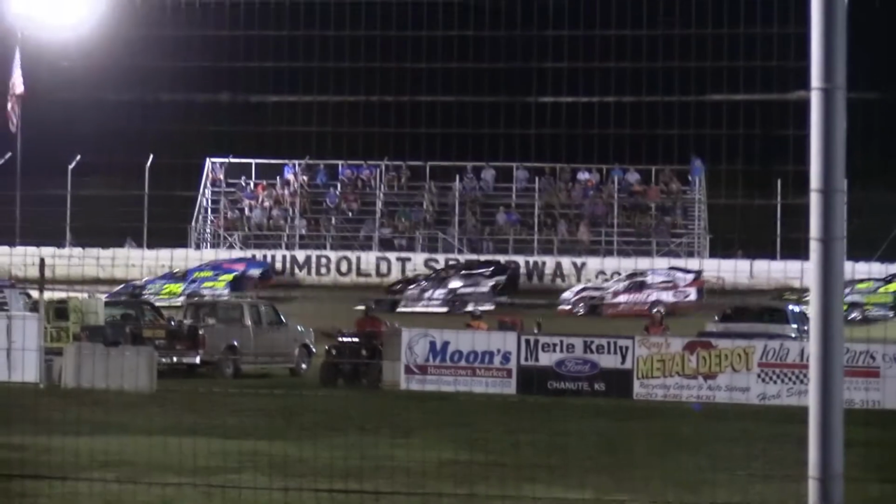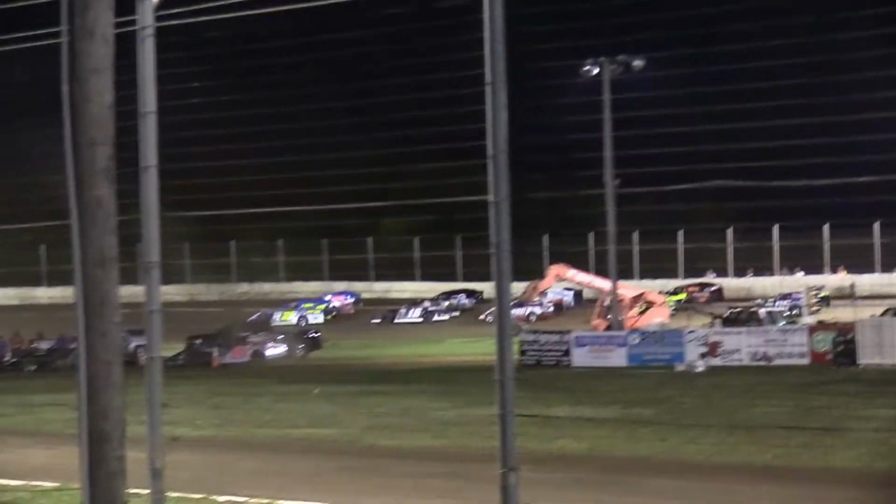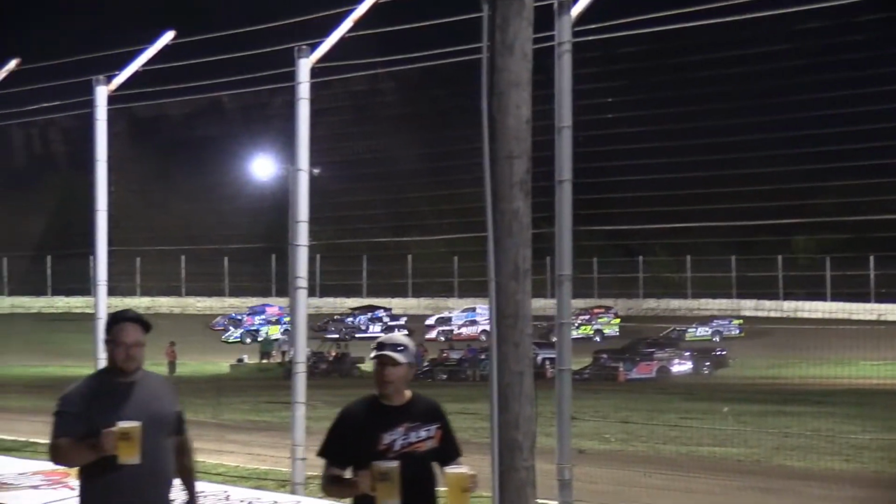Number 65. Edelbrock heat race number three here at the Humboldt Speedway.